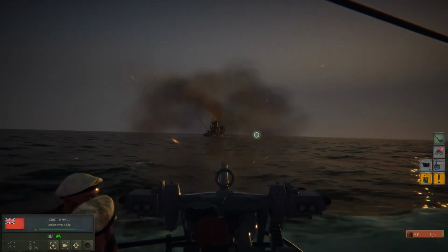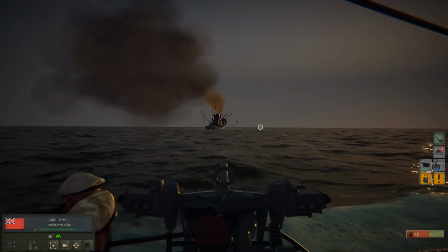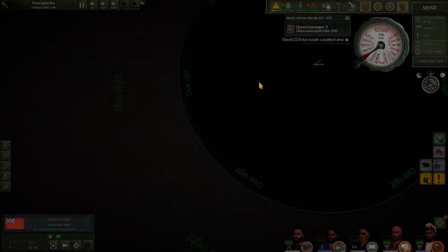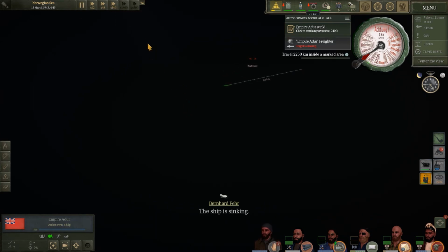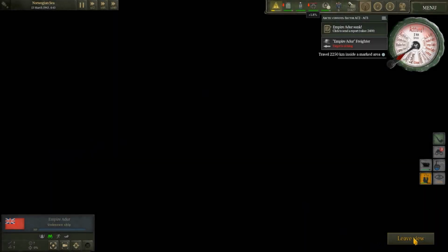Okay, we've got some ammo back on, so she's pretty low in the water at the back end. So I think we're just gonna hope for the best. She's still moving. Oh, she's gone. She went down without a fuss then.